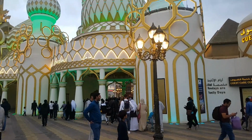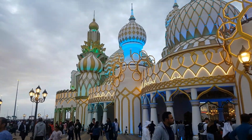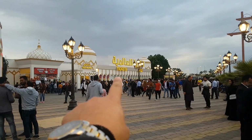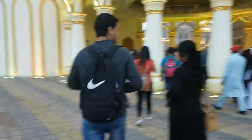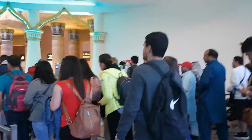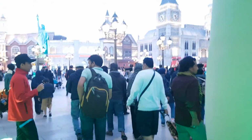So this is the main entrance that you have to enter here. You will get the ticket from this side. Then we'll come here. Okay. So let's go to enter. And this is me looking really happy. This is that I'm going to enter now.